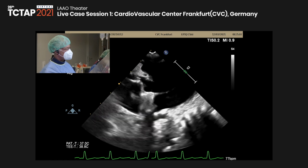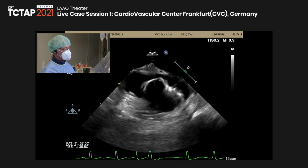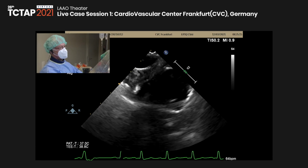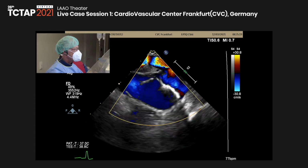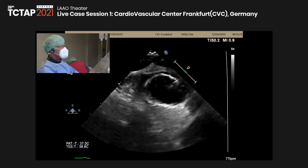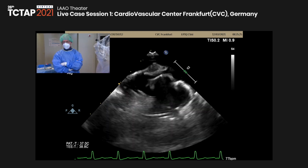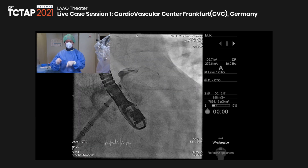So Dr. Sievert, you may wish to close the gap in the future, but what kind of device will you use? This will be, well, the inferior lobe, which is pretty big, that could actually be a second Watchman. And the cranial defect, what you see on fluoro, that's something for an AVP2 or maybe 2 AVP2 side by side.